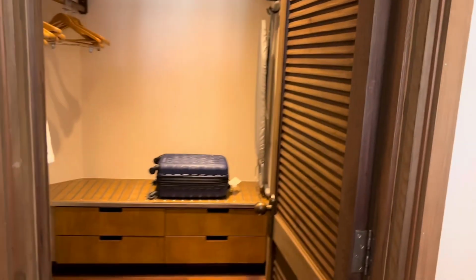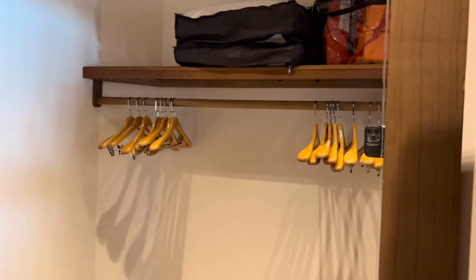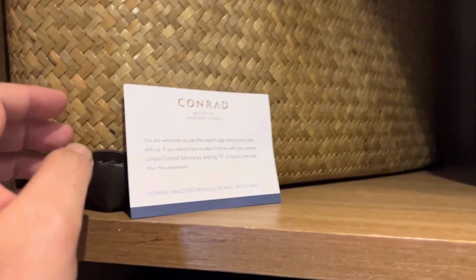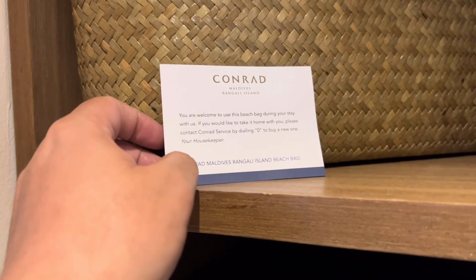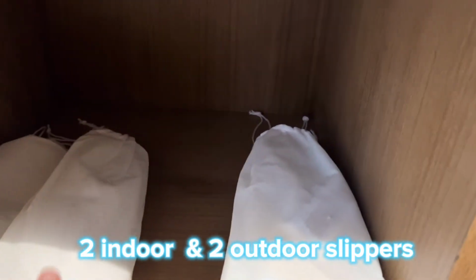Now let's go to the walk-in closet. Our luggage is here. Towel, the extra blanket, bathrobe. Conrad Maldives Rangali Island. And we get some slippers. Very nice. They gave us 4. They're very generous.